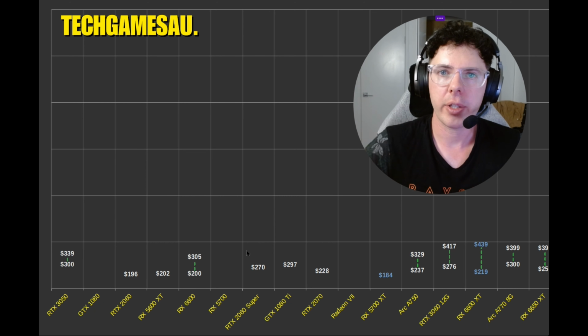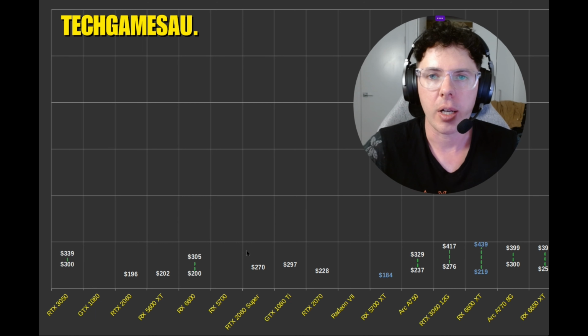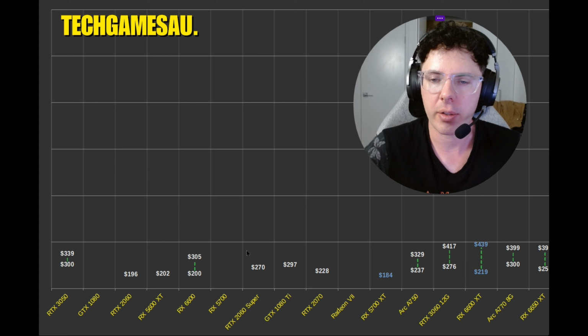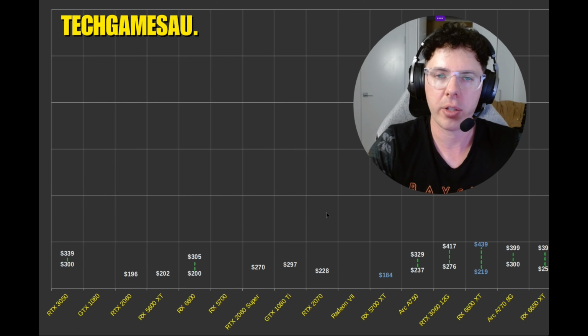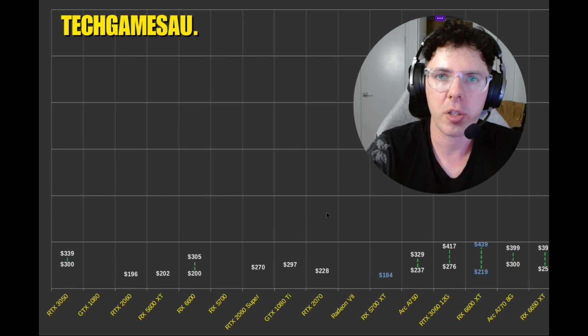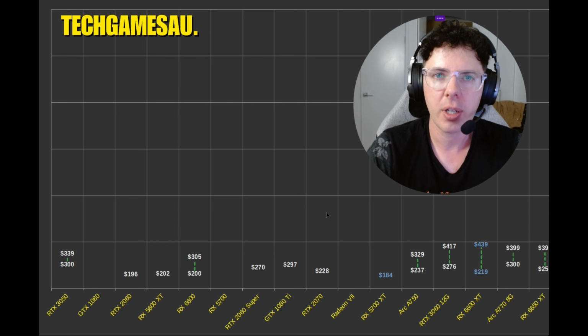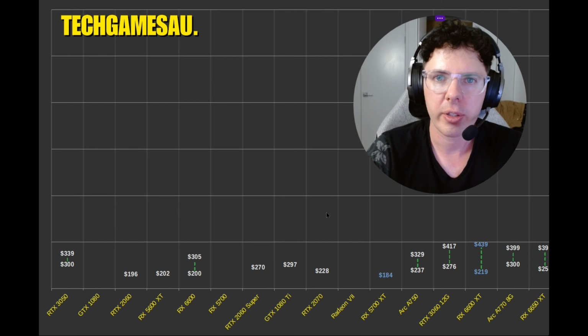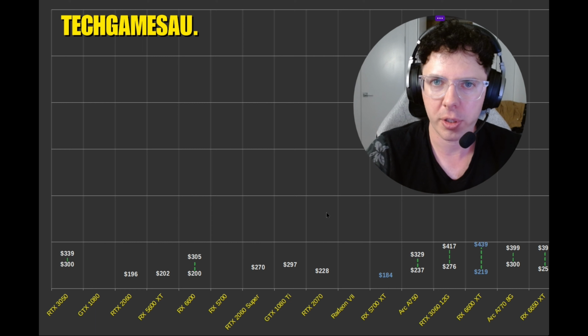I've also only listed cards with postage of around $20 or less. So just take into account that when you see a used market price, you'll be paying that plus around another $20 for shipping. And although this is a used market price analysis, some of the items are in varying condition. Some of them are secondhand but haven't really been used. Some of them are just open boxes. Some of them have been used for years.